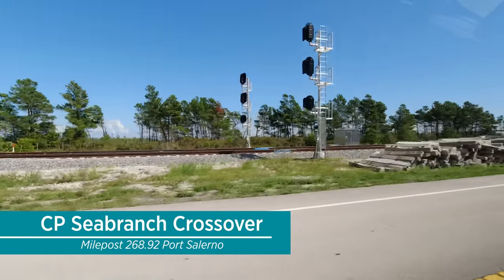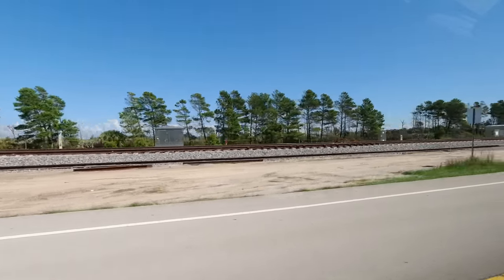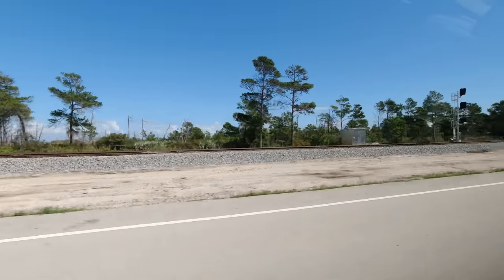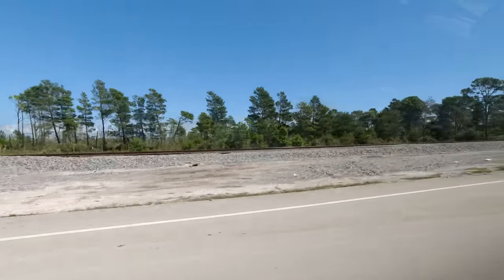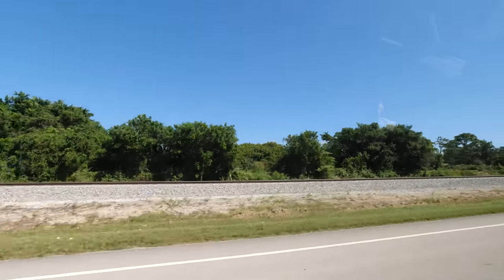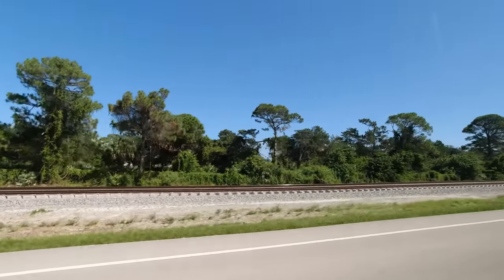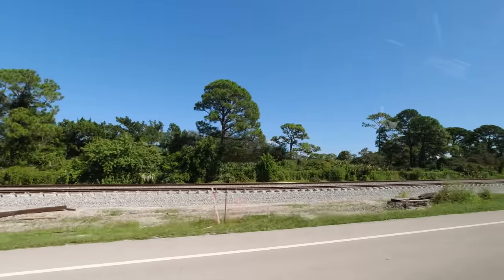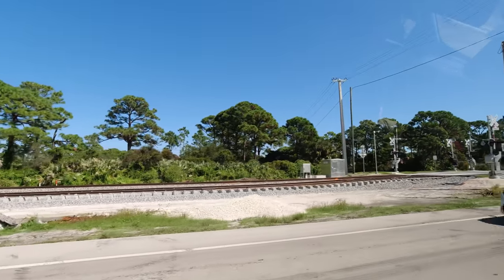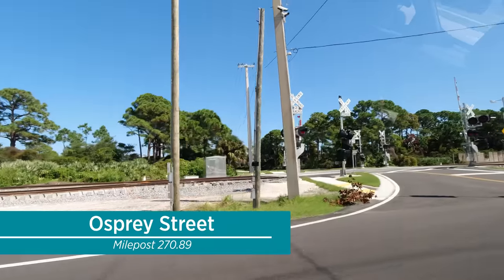At the CPC branch crossover, all the track has now been laid. The second track is in place here and is ballasted. This section still needs additional ballast dropped. The Osprey Street crossing has been rebuilt and has the new track attached on both sides.